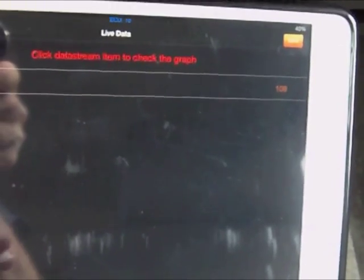You can see it drop off on the bar graph. 168. 167. So this thermostat is definitely not working. Okay, just wanted to double check.